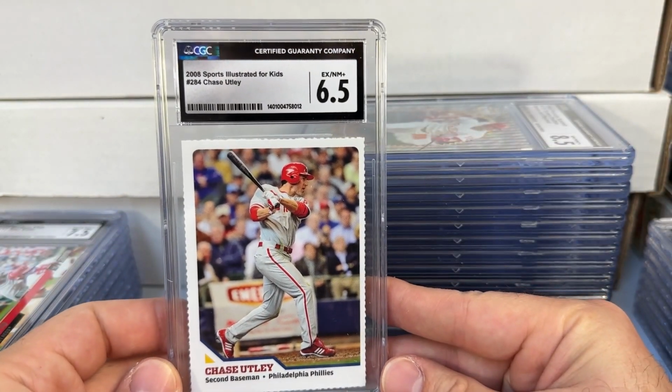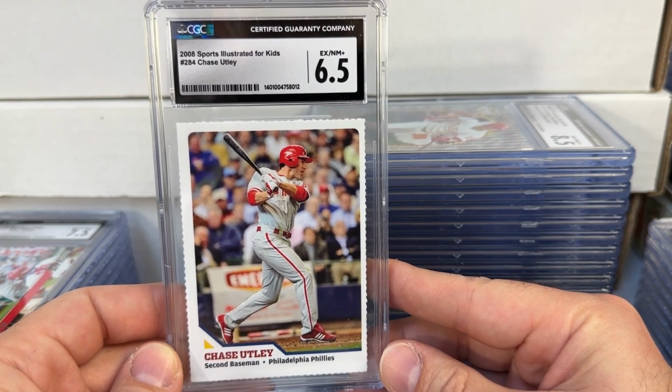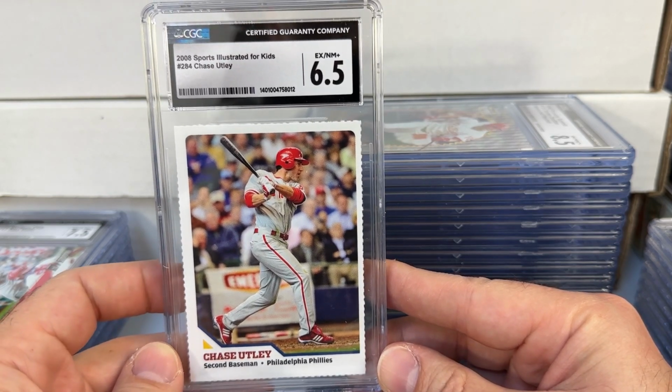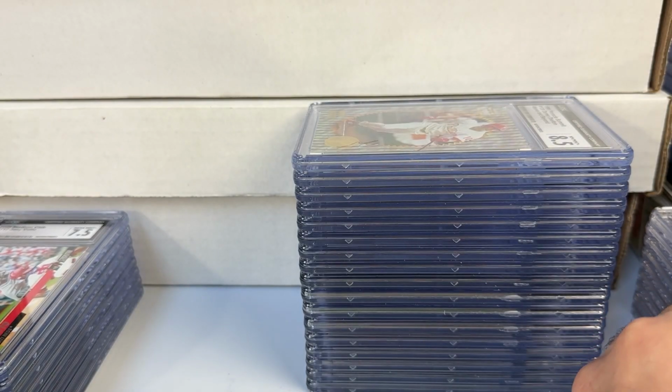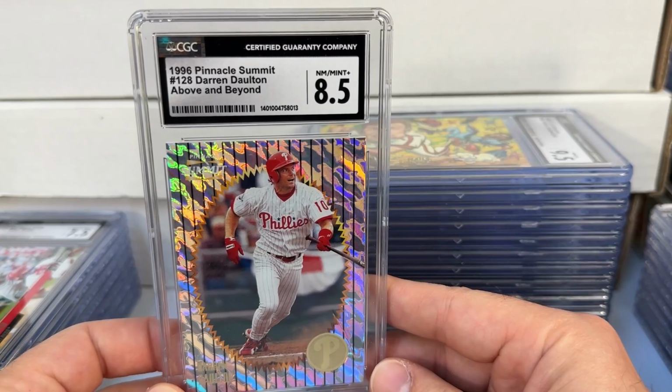This is 6.5 on a Chase Utley. It's a 2008 Sports Illustrated for Kids. The SI for Kids, there are cards you got to pull apart. You never expect a high grade on those ones. This card just looks great. This is a cool-looking card.